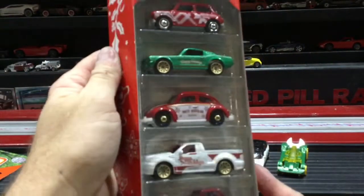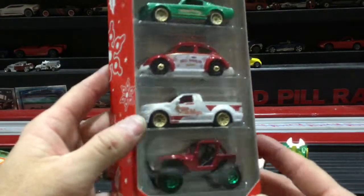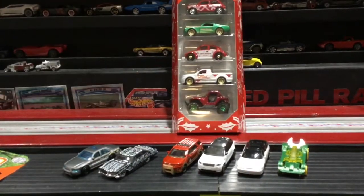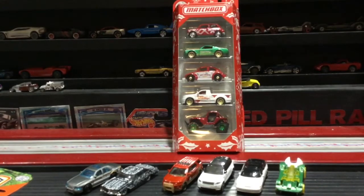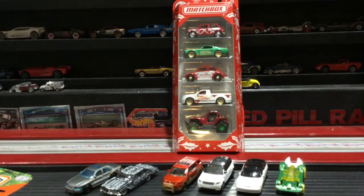We got the Beetle. That's my favorite. That Lightning is cool. And a Jeep. So, of course, keep your eyes out for that thing, because when they hit the shelves, they probably won't stay there long. I mean, a lot of people like Mustangs, all these cars, Jeeps, Minis, all of these are collectible cars. So if you see them, scoop them.